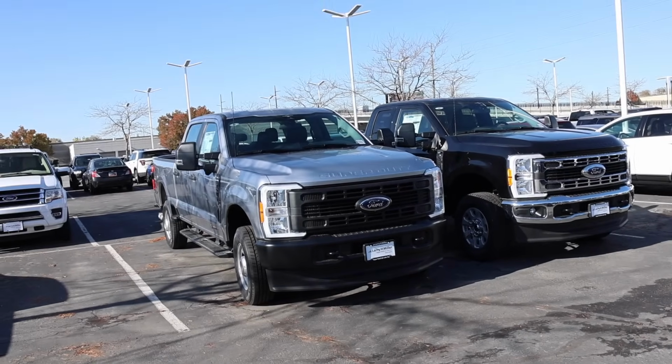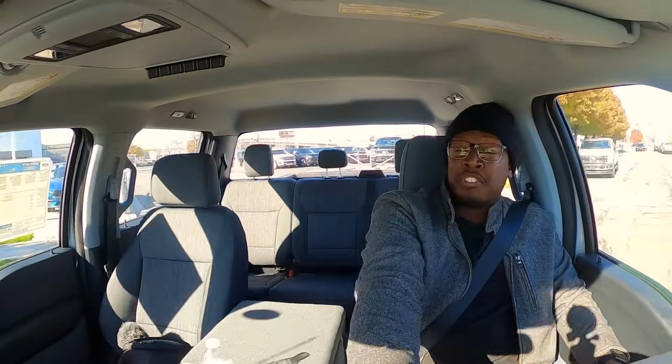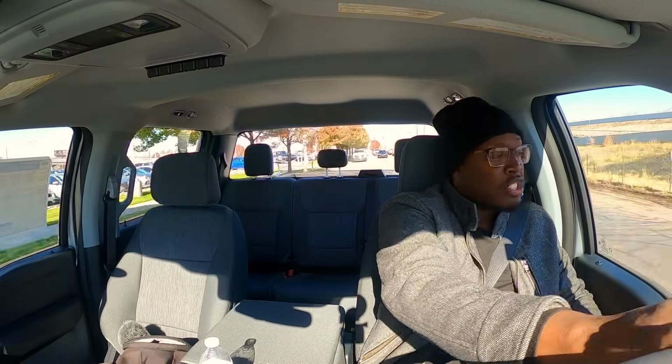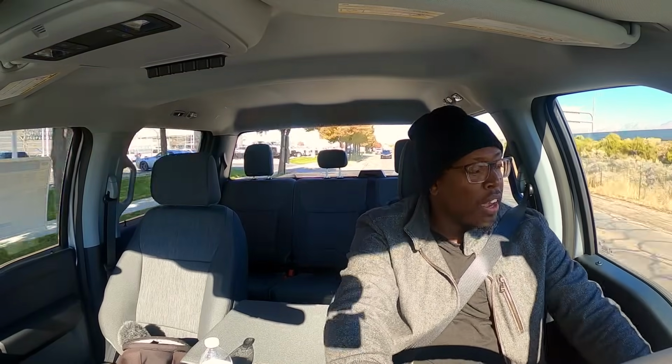Let's go ahead and drive the diesel first because I have to warm it up. I didn't mention this in the last video, but another drawback to a diesel is if you live in really cold climates, it could take a long time for these trucks to heat up. I've been sitting in this truck for probably 5 minutes and it's still showing cold, so I'm gonna drive it for a couple minutes and then we'll get down the road.